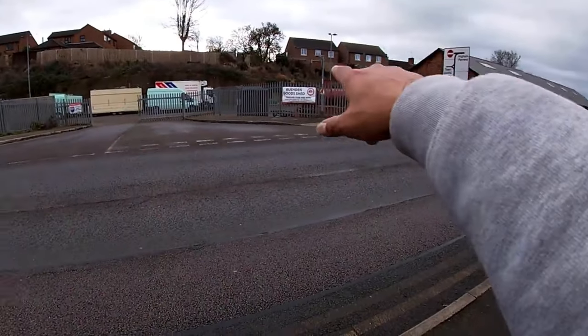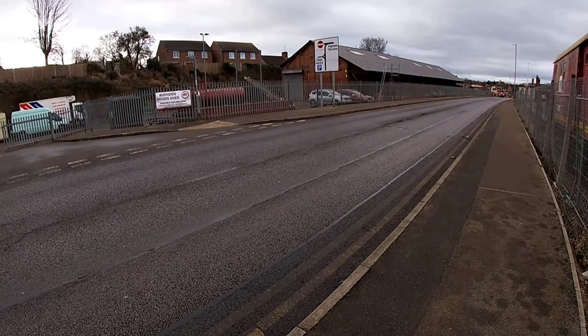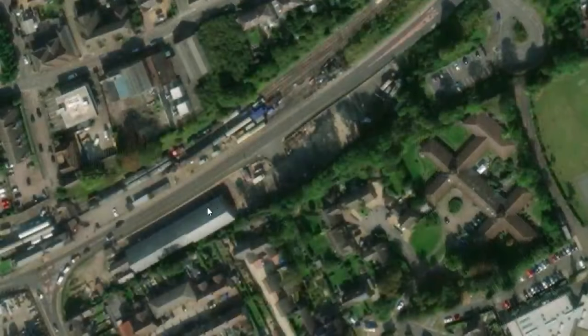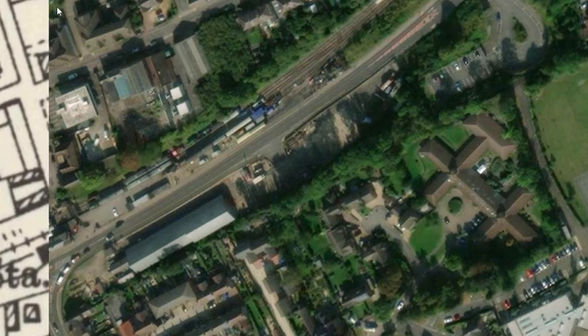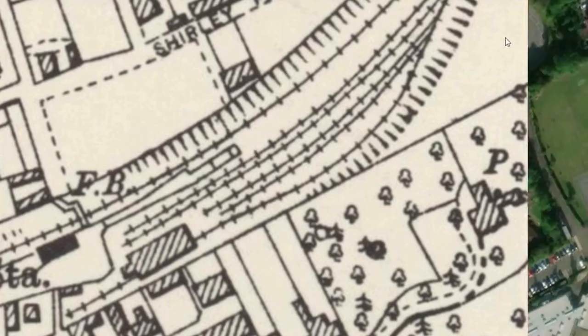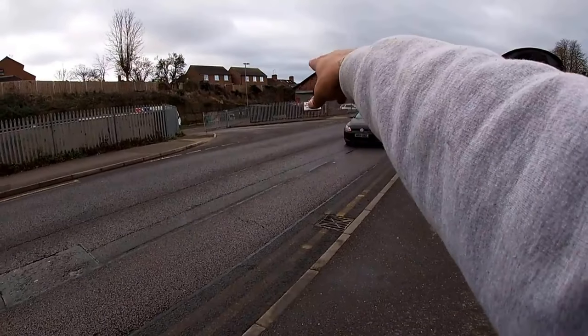Oh, it is Rushden Good Shed. So maybe part of the railway went up and then come back on here. I'll tell you what, I don't know. So I'll have to just show you on the overlay maps. So I bet this little engine here is the frame that you can see just over in there.